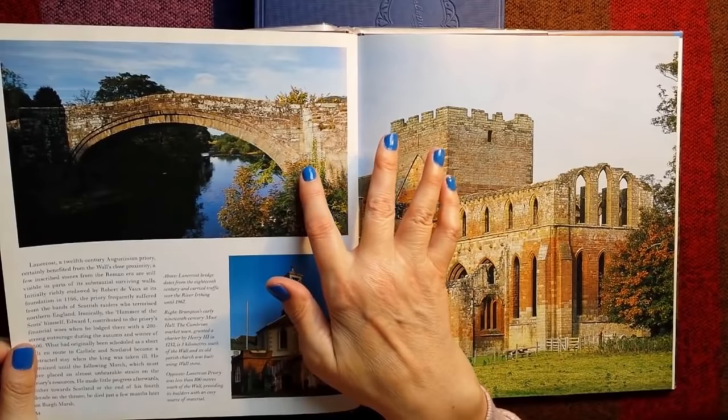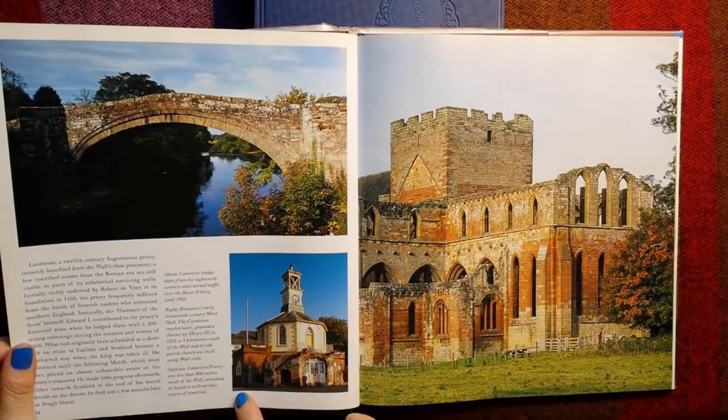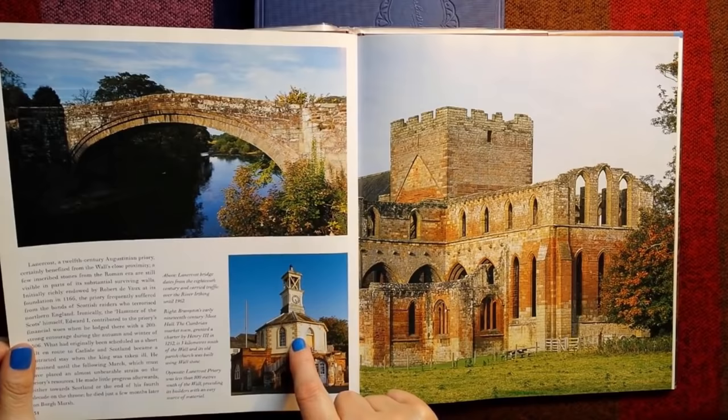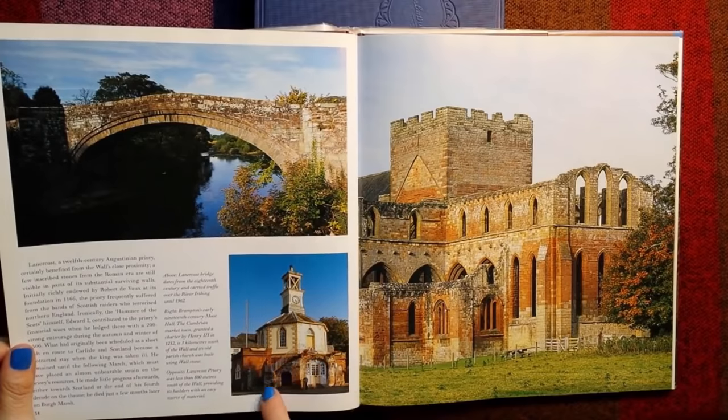This is Lanercost Bridge, dates from the 18th century. And this is Brampton's early 19th century moot hall.